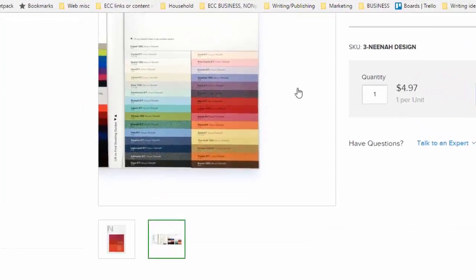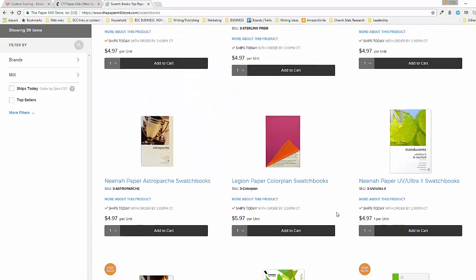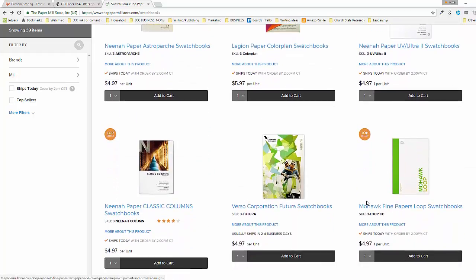This is really nice because you can see in detail, you can touch and you can feel all of the different samples, and this will come to you in the swatch book. This one's kind of neat. It's a whole swatch book on translucent papers, and you can see what they look like, different ideas of things that you can print with them.